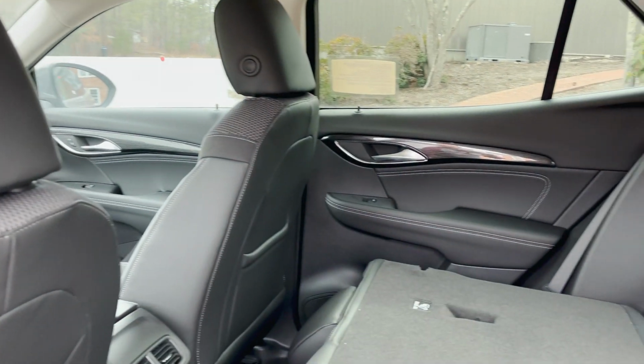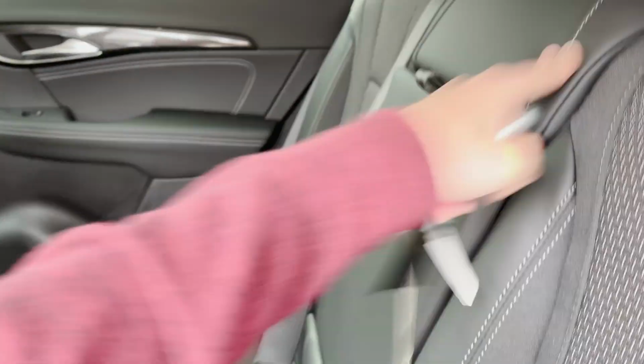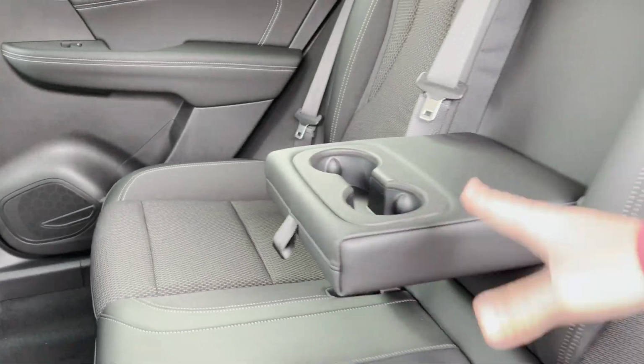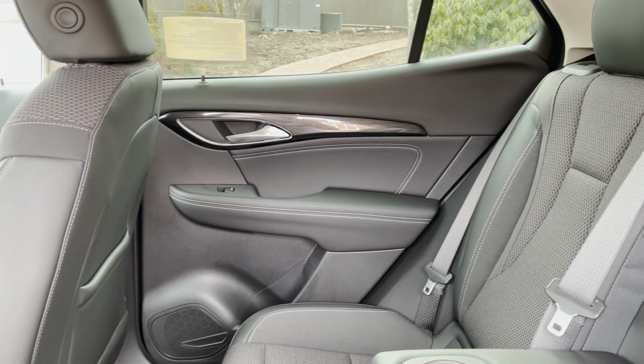Lift the seat back up. You can see really easy. I'm holding a camera right now, and it's no problem lifting that seat up. You have your drop-down armrest here that doubles as a cup holder. You've got the black interior with some white contrast stitching.